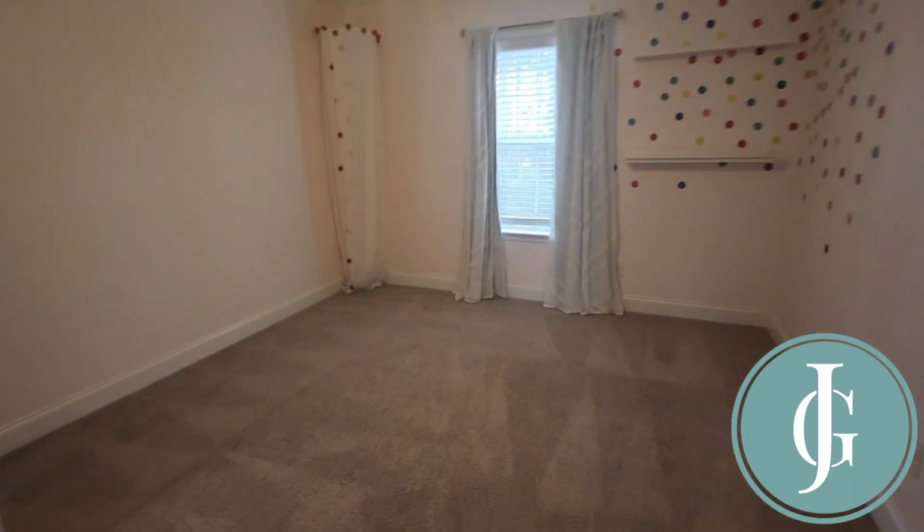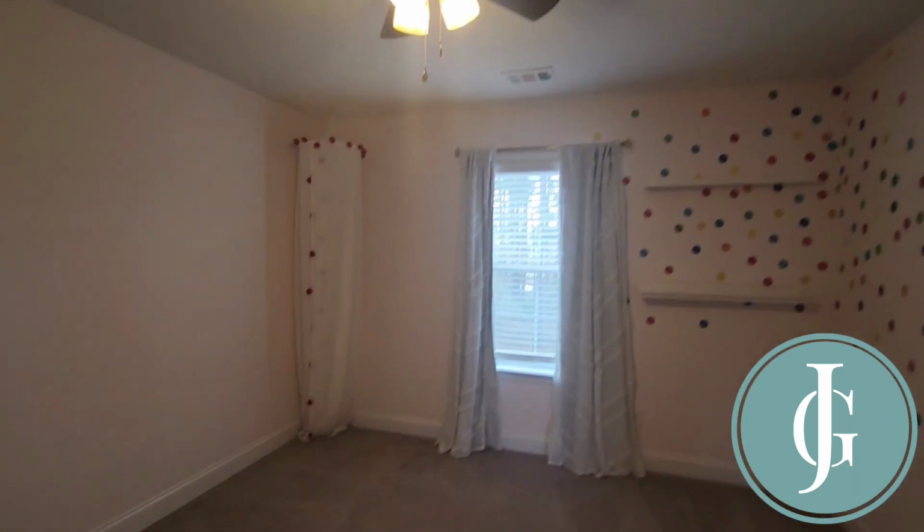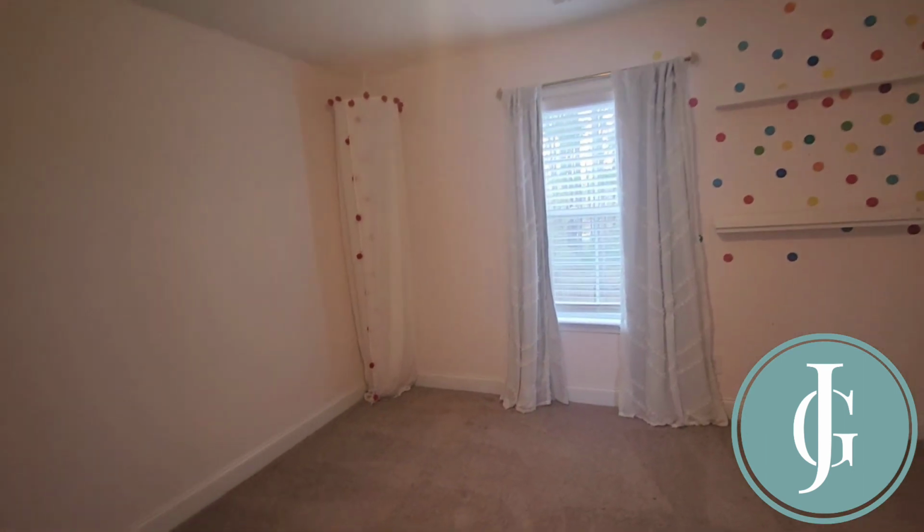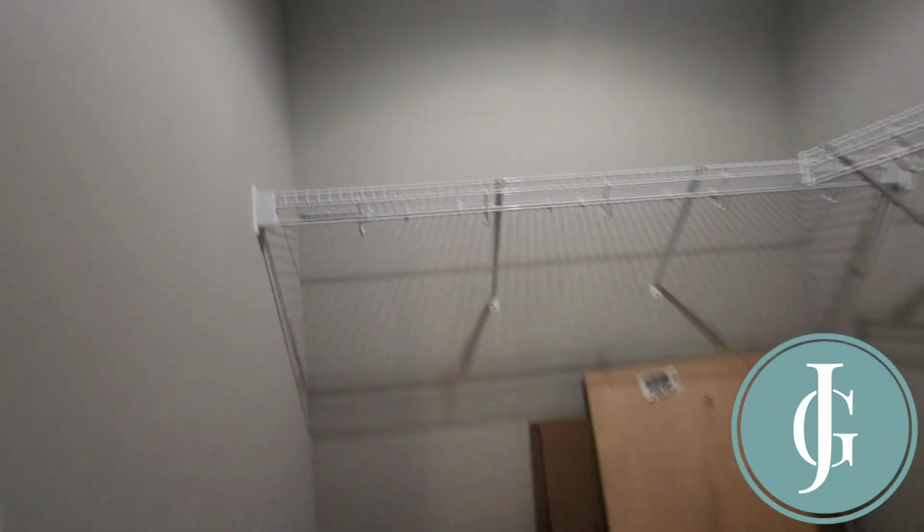Okay, let's go to the next bedroom right here. You see, also nice size. You could fit a king in here. You might struggle to have other things in here, but the king could go in here, but more likely a queen size bed. Decent sized closet. All right, let's go outside.